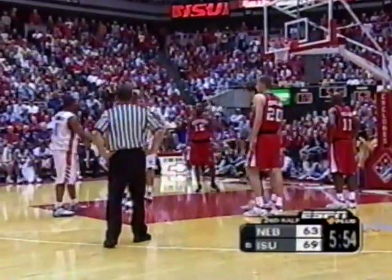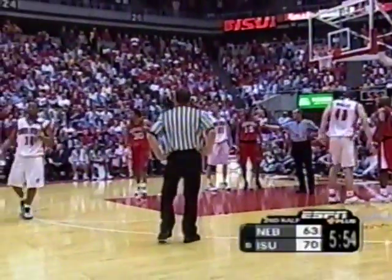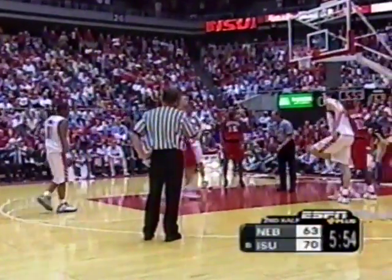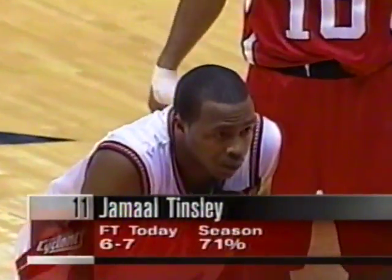Well, Fred, the Cyclones were only 3 of 14 from three-point range before the Horton three-pointer. Now 4 of 15, so it hasn't been a big three-point day. Jamaal Tinsley, after the slap away defensively, quickly down to the offensive end. 7 points. Biggest lead of the day for Iowa State. Nebraska twice led by 10.